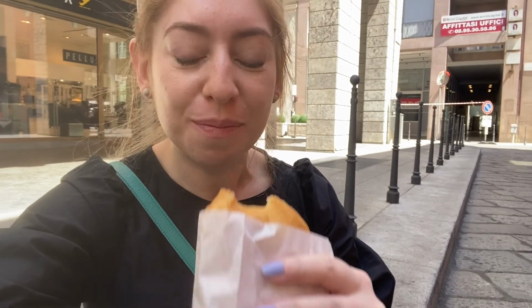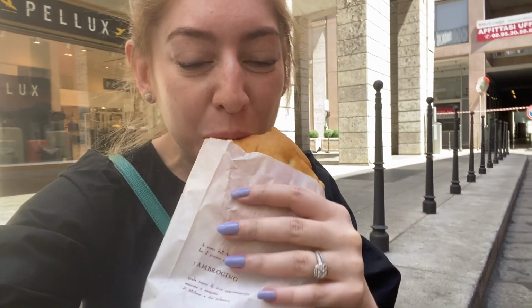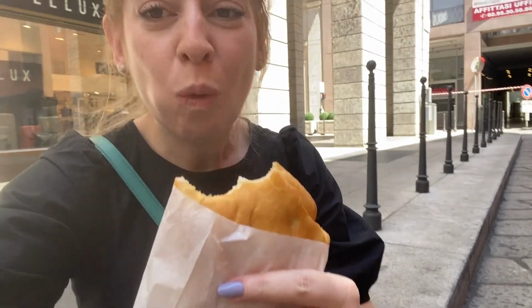And I always bring everyone here. Like, anyone who's been to Milan with me, we've been to Luini's. It is so good. I usually get ricotta and spinach. Oh, today I got ham and cheese. The best lunch ever.